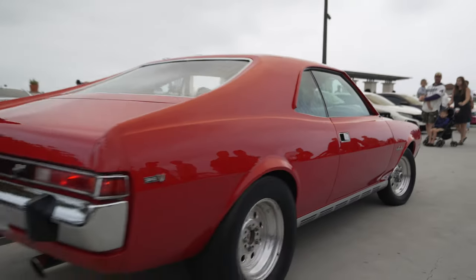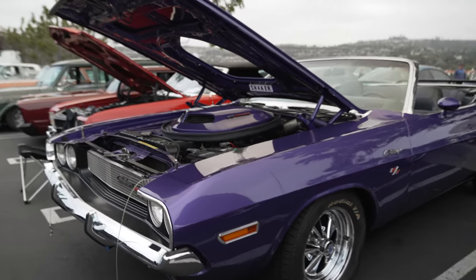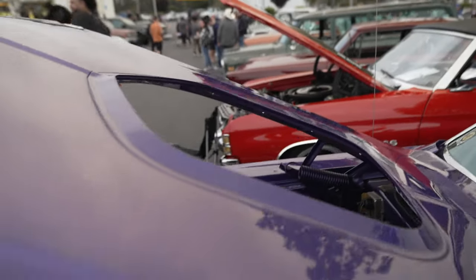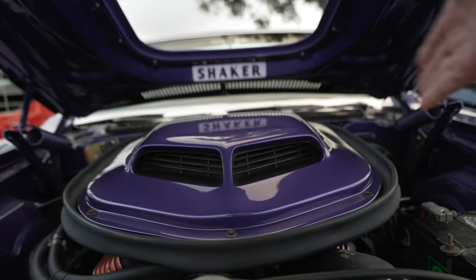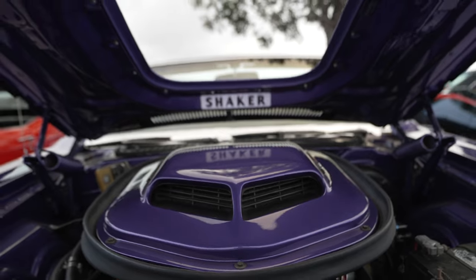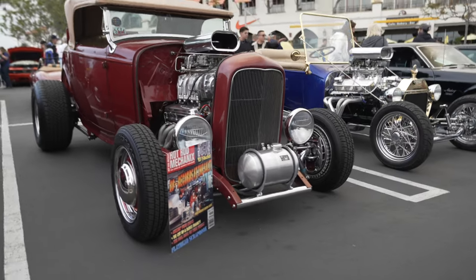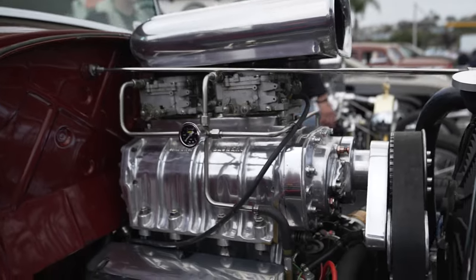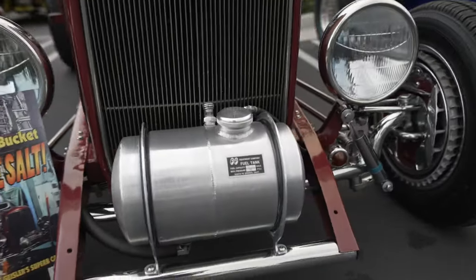Unusual sound coming off this Javelin. All right, Challenger convertible with the shaker hood. Yeah, right there, the hole, that's part of the engine. And the reason it's called a shaker hood is because when the engine is vibrating, this shakes. Hence the word shaker. Insane. That's one of the biggest superchargers you can buy. With two four-barrel carburetors, three-inch belt, and a fuel tank that will basically last you a quarter mile.